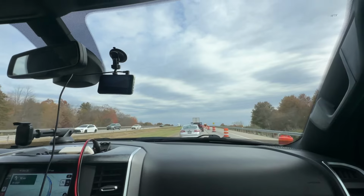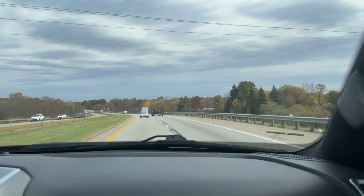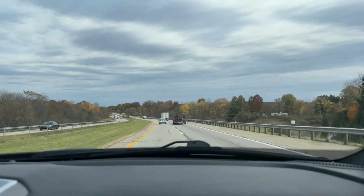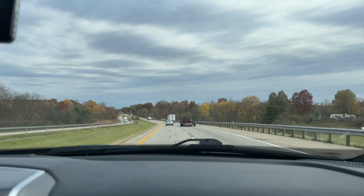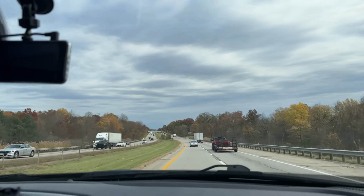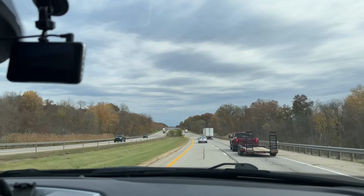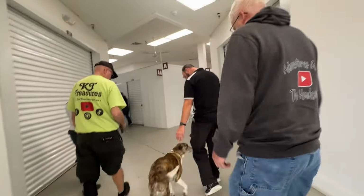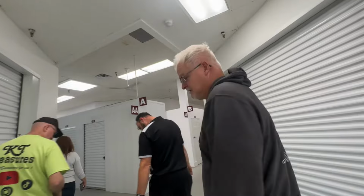We'll let you know. The end of the construction, they were all standing on the bridge. I should have filmed them. I didn't have my camera on. Here we go. Let's see if we can make it, and we can make up 4 minutes to get to this auction on time. Will we do it? Hey guys, Jim, what are we doing?